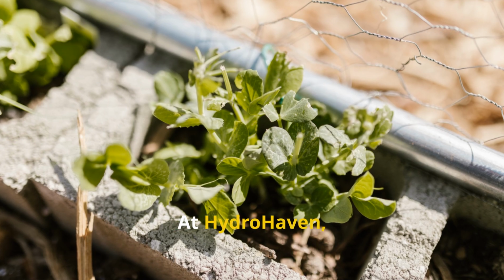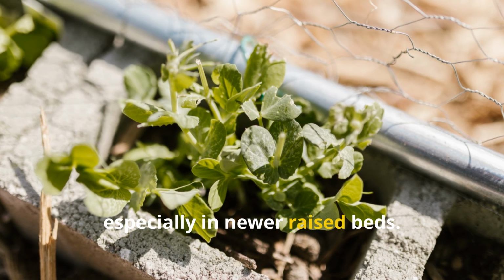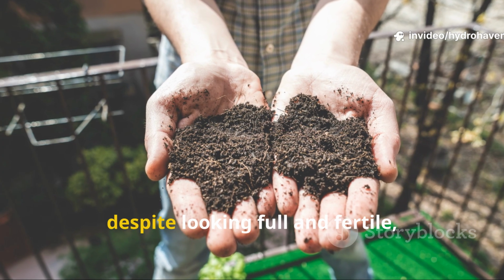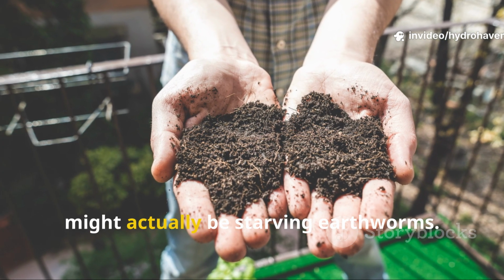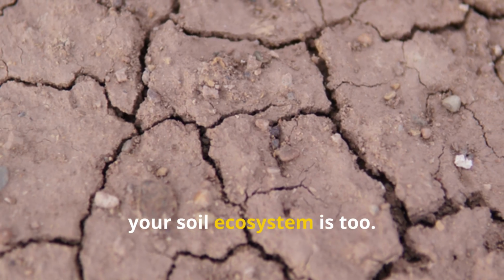At Hydrohaven, we've seen this pattern play out over and over, especially in newer raised beds. What many gardeners don't realize is that their raised bed, despite looking full and fertile, might actually be starving earthworms. And if the worms are suffering, your soil ecosystem is too.